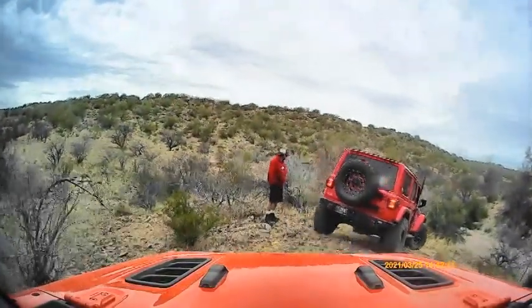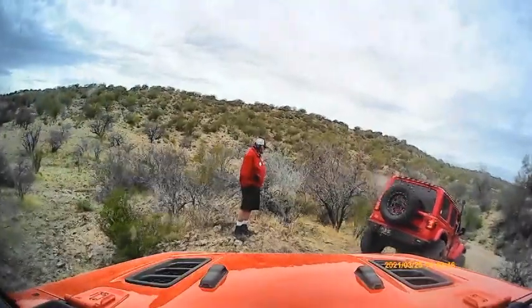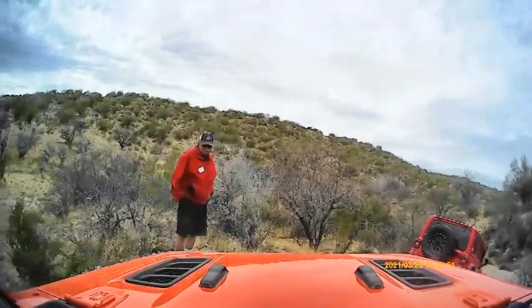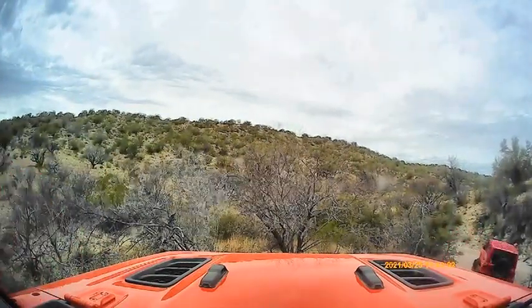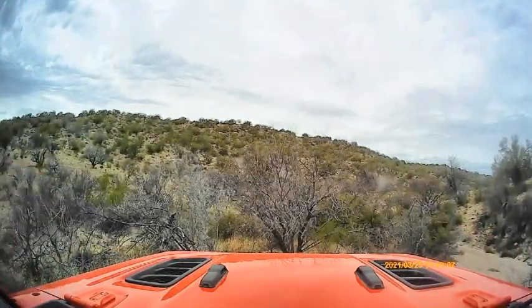About a controlled descent. This is where you put the vehicle into four-wheel drive manual and you do not touch the brakes because the engine holds you back as you go down a steep descent.